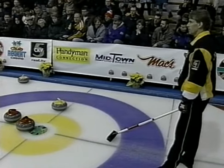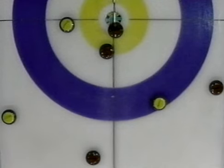Well, John wants to get rid of one of the guards. So Stoughton wants to get one of the shot stones back. And the way it curls so well here, in normal curling situations you wouldn't even look at this come-around tap back, but because of the way this ice is moving today, this shot is there.